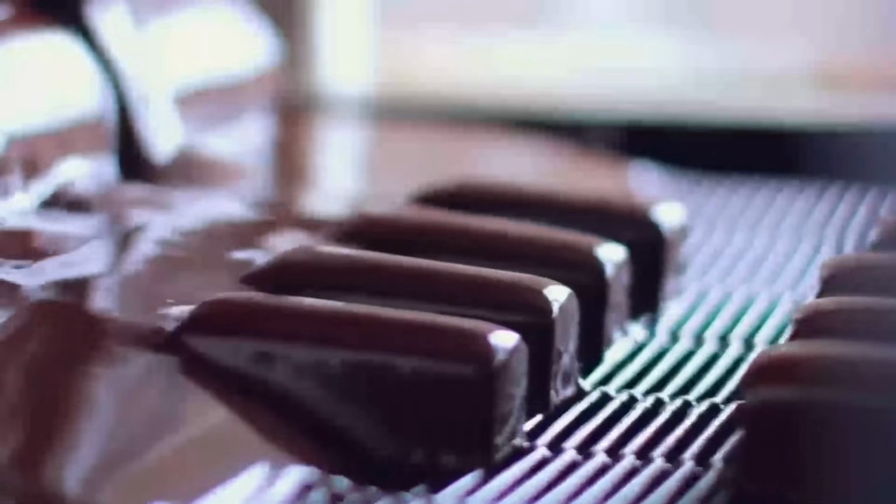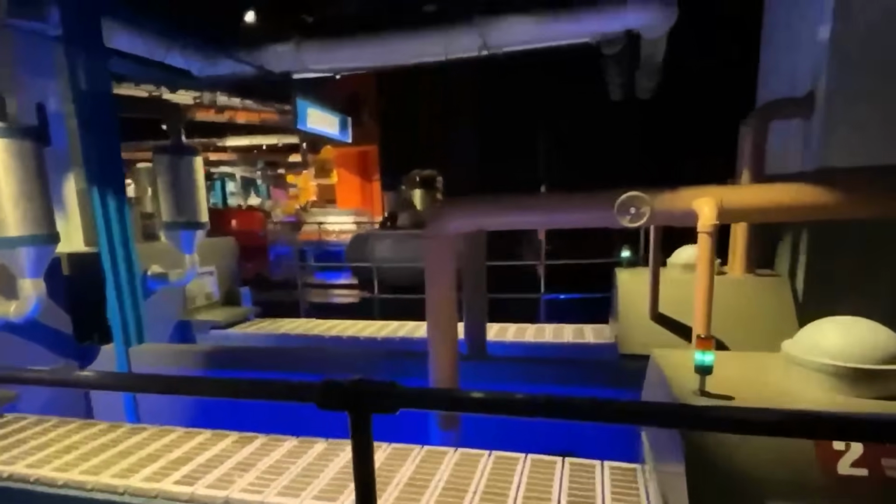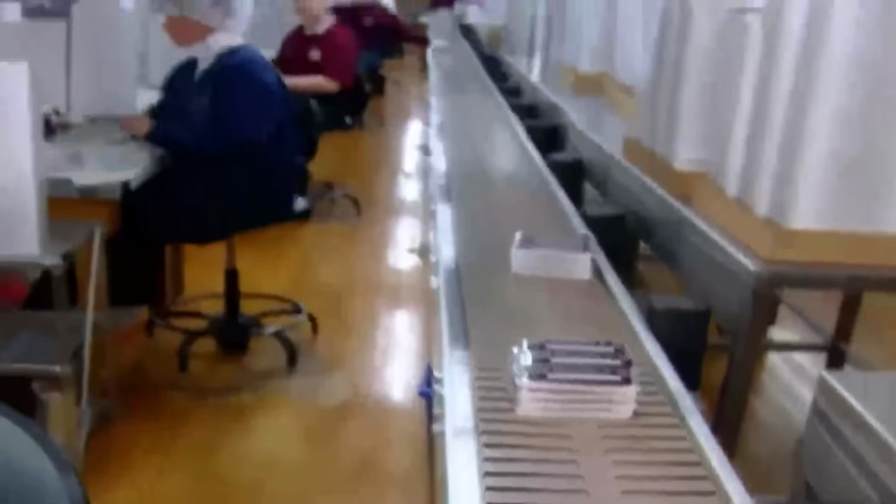After cooling, the molded bars are ejected from the molds by gentle air pressure or mechanical release. Each bar is then conveyed to a high-speed wrapping line. For the classic Hershey's milk chocolate bar, this involves two layers, an inner foil or paper liner and an outer printed sleeve. Wrapping machines fold and seal the bars at speeds of hundreds per minute, using heat sealing and cold gluing methods. Each bar is also inkjet printed with a production code for traceability and inventory control.